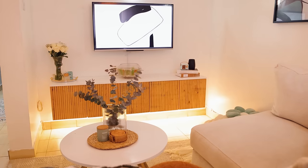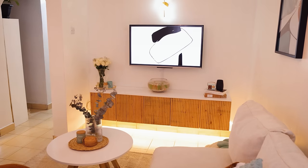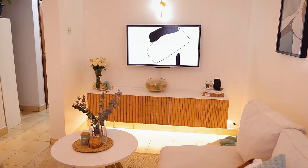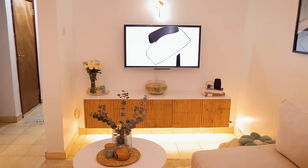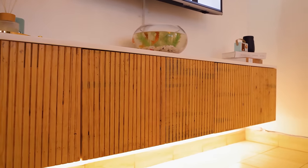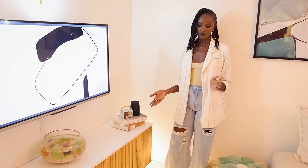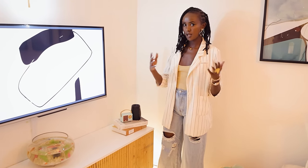So this is the TV wall. I love this, well because of this TV stand. It's quite unique from the TV stands that I've used in previous homes before. Never made this design before. Of course, it's floating. When furniture is lifted from the ground a bit, there's an illusion of the space being bigger.